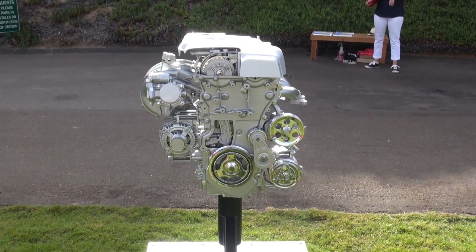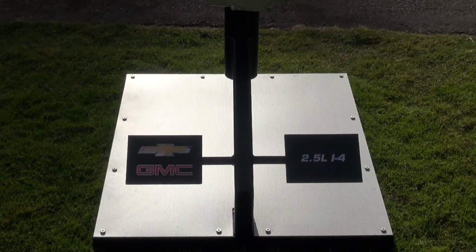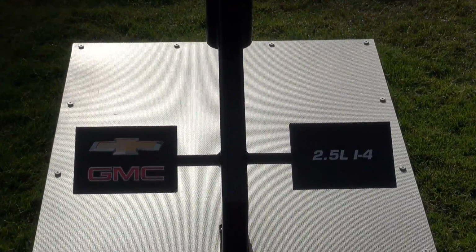Right. What are the power numbers on the 4-cylinder? What size is it? It's a 2.5 liter, inline 4. Same technologies that we talked about earlier. It's 200 horsepower with 191 foot-pounds of torque.